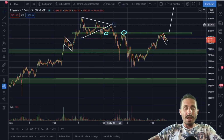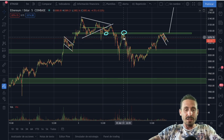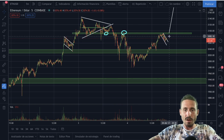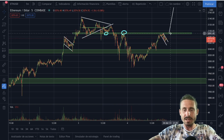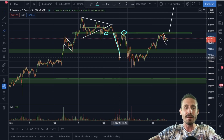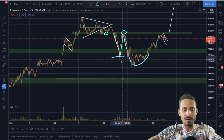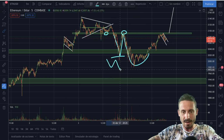Now, we have created a nice round bottom over here. So this is potentially a cup and handle. Okay, we might break up, retest resistance, and then continue to the upside. Also, this could be an Adam and Eve. Okay, but it seems that this round bottom is below this one. I like it to be at the same level.